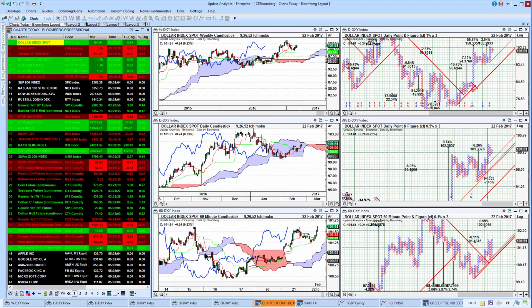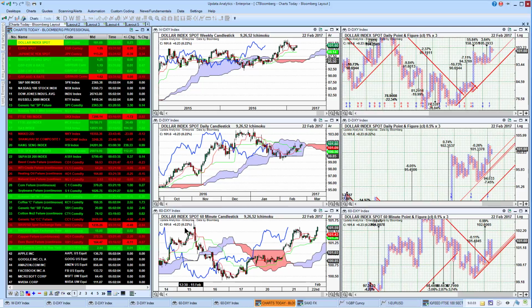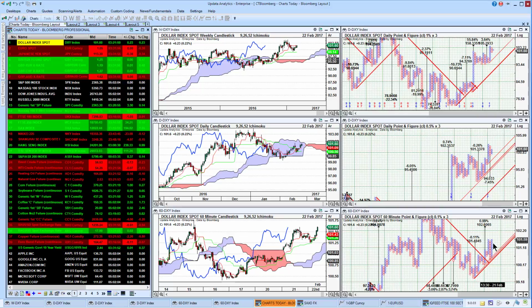So, first of all, we see the dollar index is just strengthening again this morning, making new highs above yesterday's high. Remember, as technical analysts, we love new highs. New highs are good, and so that's telling us that the dollar is just starting to power ahead again, and we're seeing this upside target of 1% higher at 102.60.